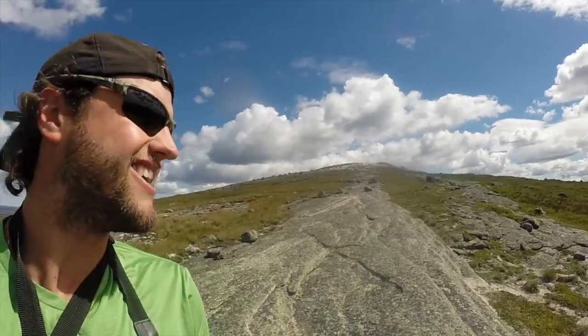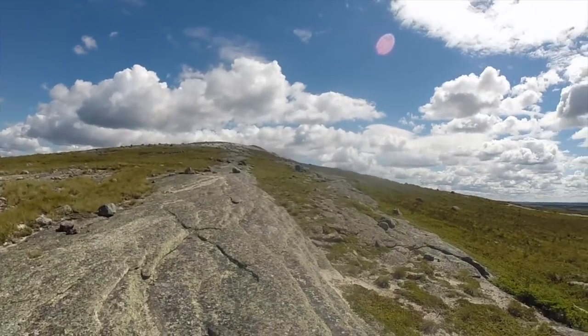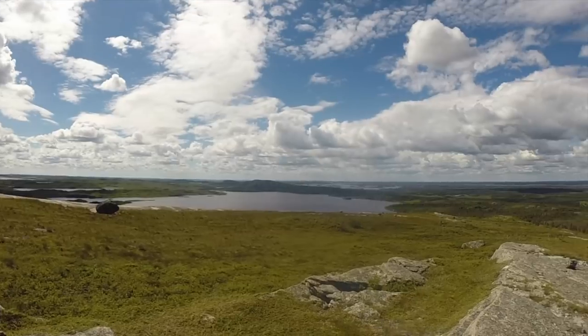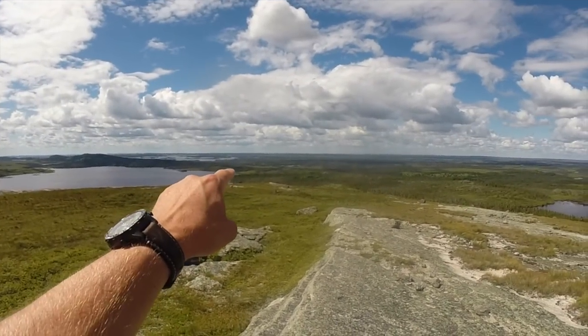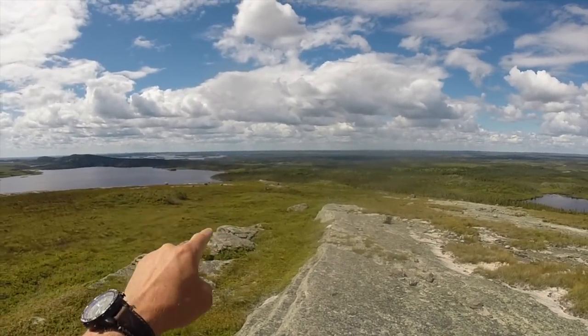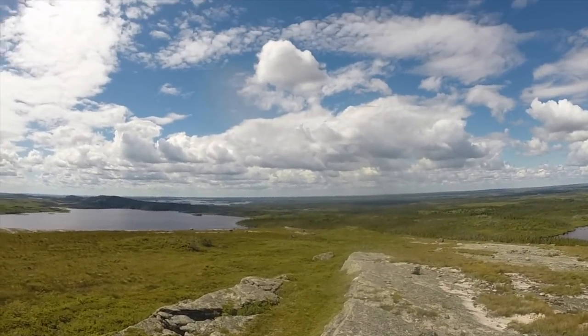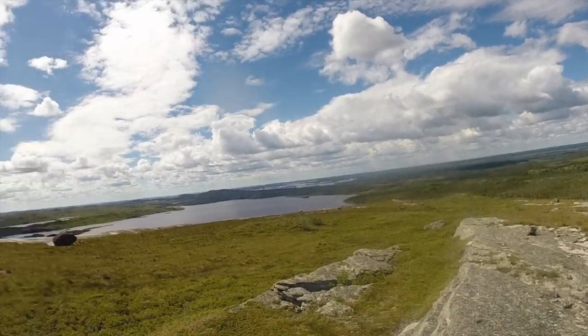I've been walking about 20 minutes or so, and I'm almost up to the top of Mount Sylvester. Right there behind me, Diamond Lake below, and my raft is right down there, straight ahead in that little cove, if you can see. So, not a bad hike up this far. Another few minutes and I'll be at the summit.